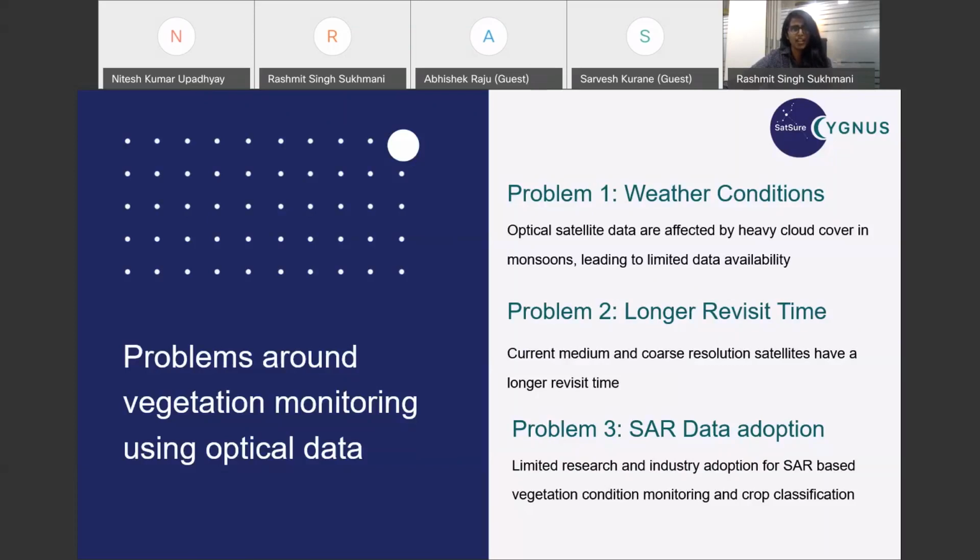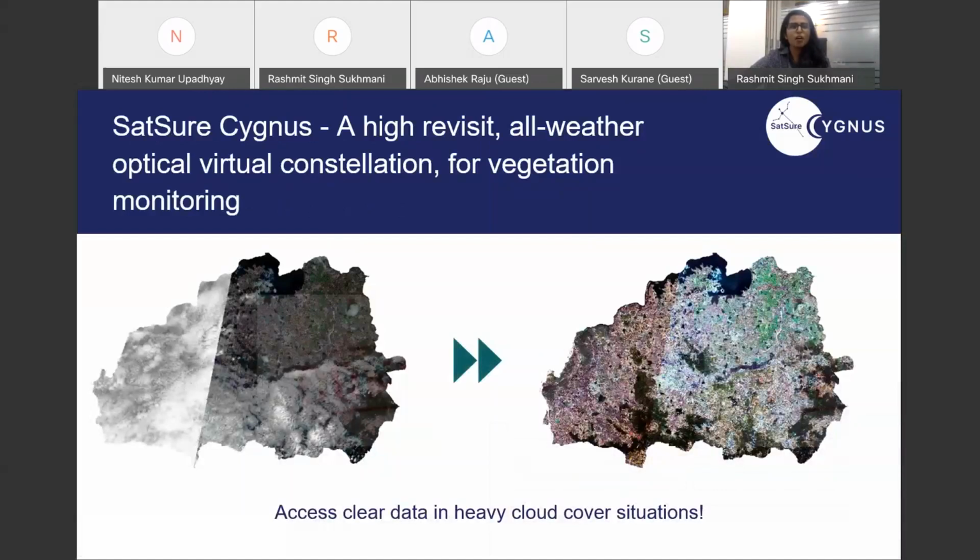One, it has 4 polarizations, VV, VH, HH, and HV bands, out of which only the VV and VH bands are freely available. Second, there is a dearth of research and industry adoption of such applications because of the complexity of interpreting SAR data. So here comes SatSure Cygnus, a high revisit, all-weather optical virtual constellation, especially for vegetation monitoring purposes. High revisit, of about 5 days. Second, all-weather, which skips over all the cloud cover issues. Optical, meaning the final data would be in the optical domain. Virtual, meaning there is no need for satellite infrastructure to be deployed.